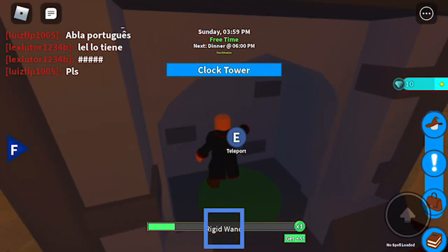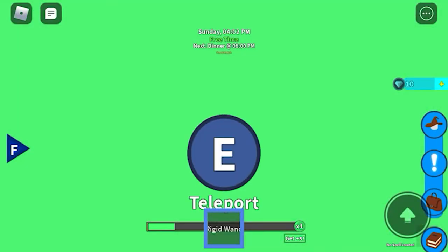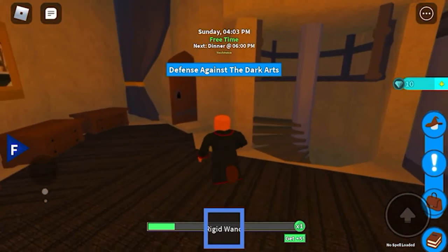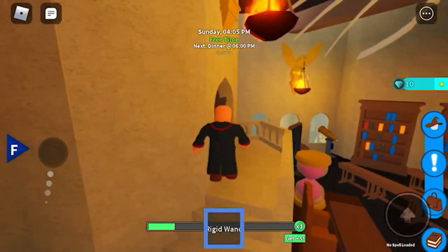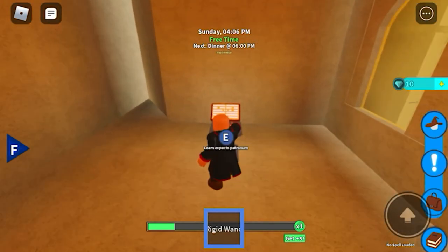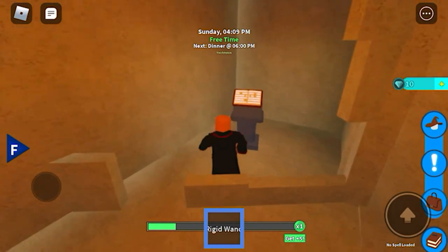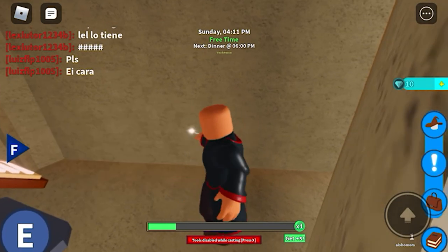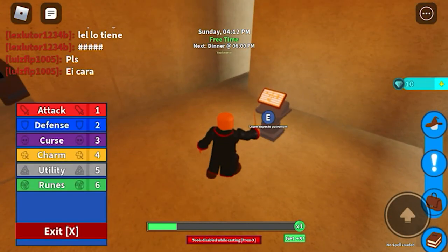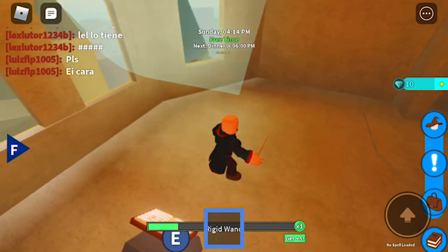I'm going to the Defense Against the Dark Arts tower, and it's one of these rooms. I think it's this one right up here. And then you can get Expecto Patronum, and also you can go to Alohomora, and you can get Protego Electrica. You can't actually get this spell until the door closes. And I can show you Expecto Patronum. It's just basically a big burst.